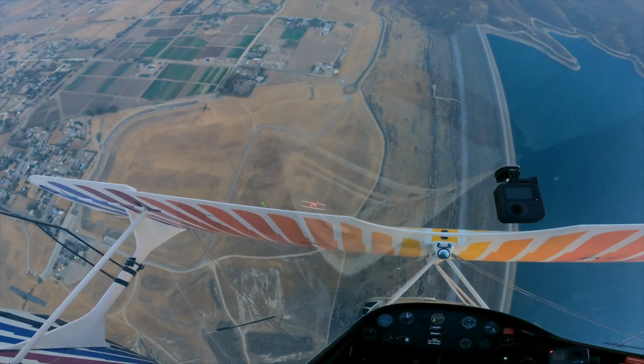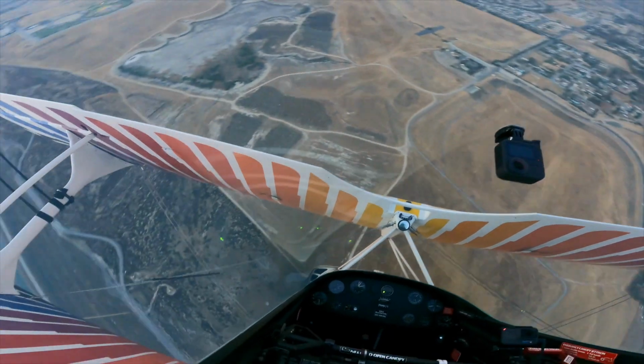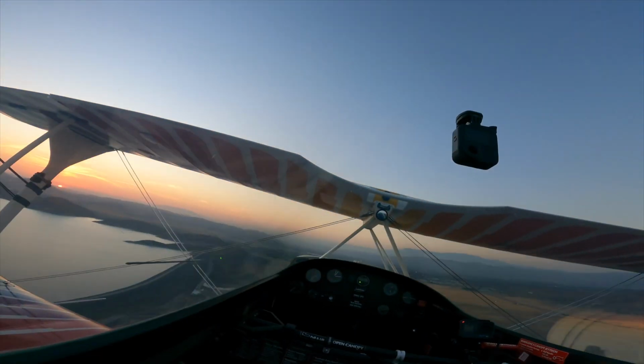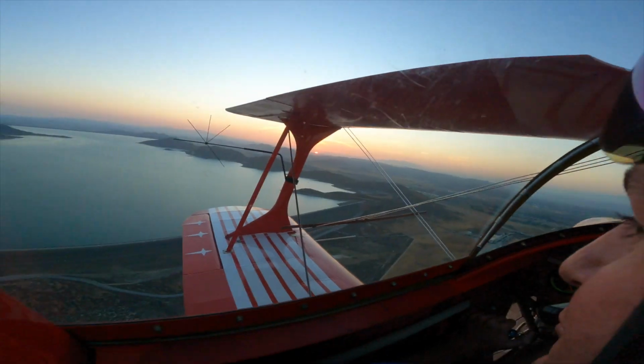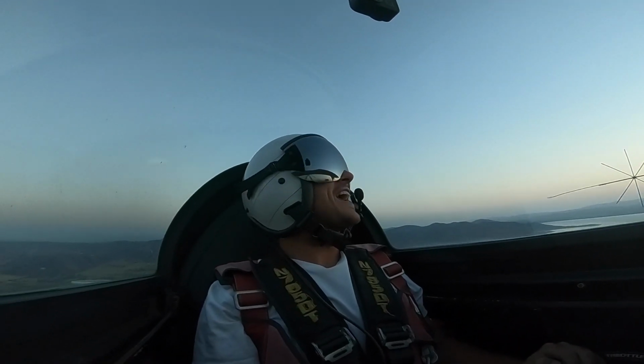This is the coolest thing we've ever done in our lives. Visual on you, close the trail. Tippers on, tracking. Nice. That was the coolest thing we have ever done in the history of flying. Was it cool? Oh my god, dude, as I hammerheaded around, you were stalled just hanging there. It was the sickest thing.